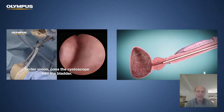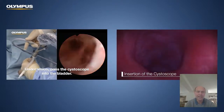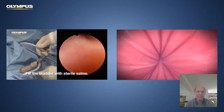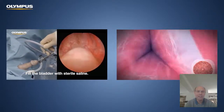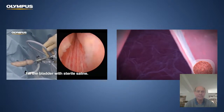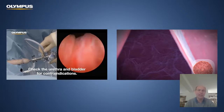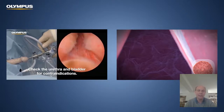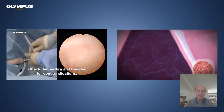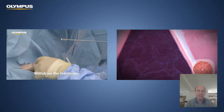Under sedation, and we use a mixture of propofol and fentanyl infusion, a standard cystoscope is delivered through the urethra, the prostate, and into the bladder. The cystoscope sheath needs to have a minimum diameter of 19 French. This examination allows confirmation that the prostate is of a suitable shape and also the ability to exclude any other pathology, be it in the urethra or the bladder. Once the bladder is emptied, the telescope itself can be removed, leaving the sheath in place.